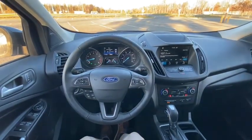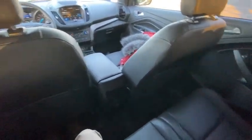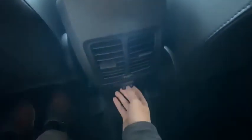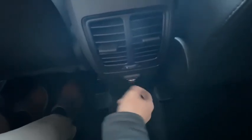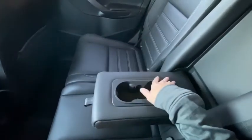Now let's take a look at the back seat. Alright, so here we are on the back seat of this Escape. You will find this Escape does have leather seats. You have your rear vents for your rear climate, as well as a 12-volt outlet back here for any charging needs. You do also have a pull-down cup holder here if you need to store any drinks.